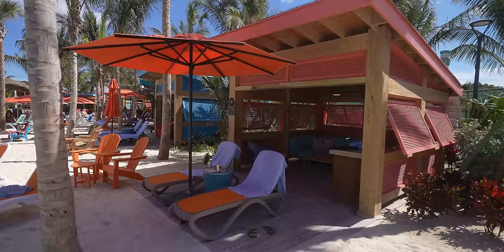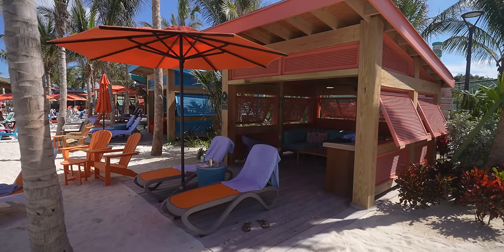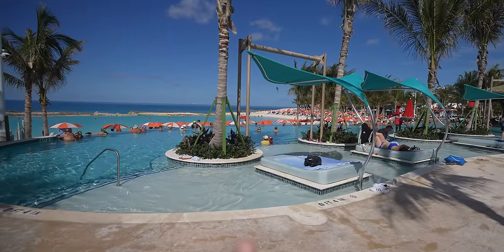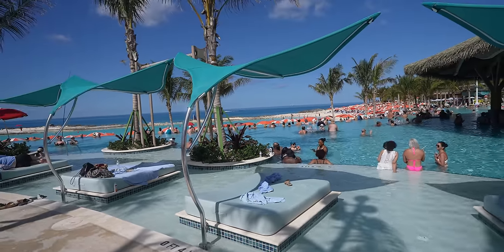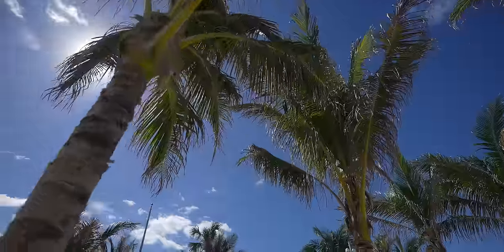Closer to the main pool, they do have some Hideaway cabanas. These are a different price. You don't have the infinity pool in front of it, and you are closer to the music. I think there are also day beds right there. But you do have an infinity pool just steps away. If you want to be closer to the party, maybe this is where you want to go.